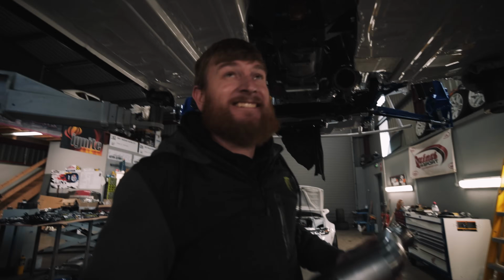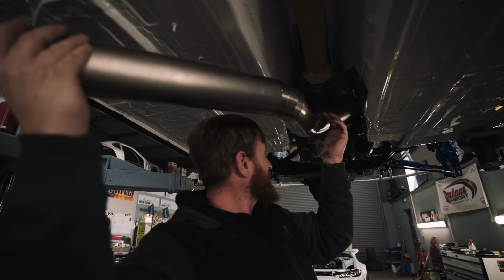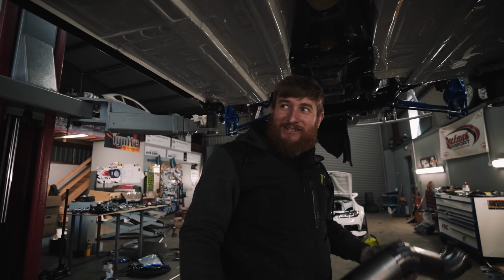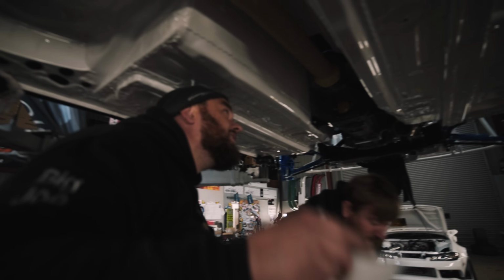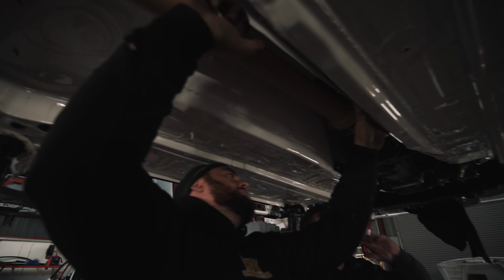Yeah, just as I suspected. It doesn't fit now with the mount on. We would have to take the gearbox mount out to do the exhaust. Stick that stand in there now.